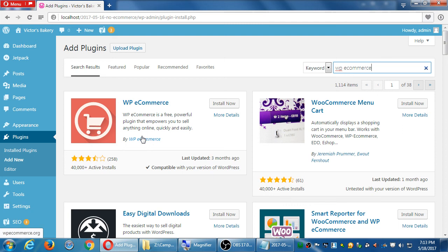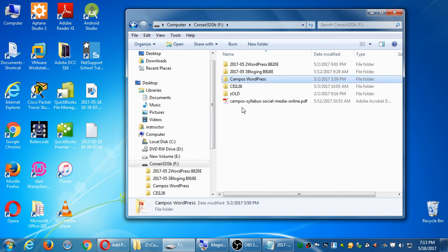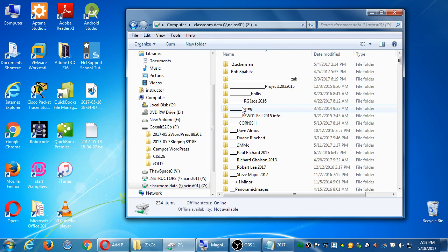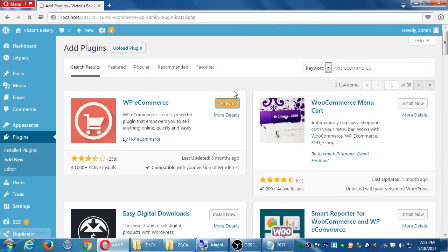So here, click to install. Remember to click activate once you have installed it. This plugin installs itself to several places in WordPress.